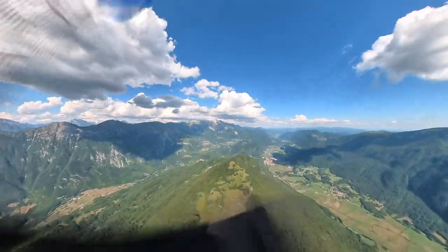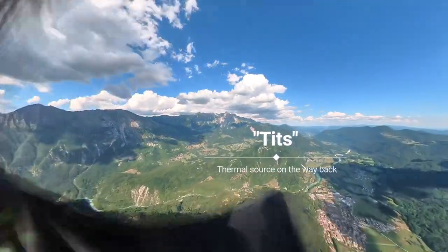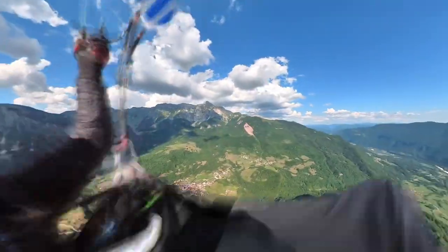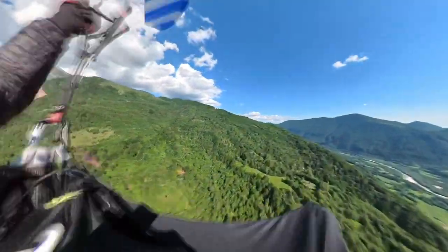I decide to go back through the so-called tits, which are two small hills that tend to have pretty good lift. And here's where I mess up. Instead of sticking to the tits plan, I try to join another paraglider in front of me. I end up in a super weak lift and small valley wind.